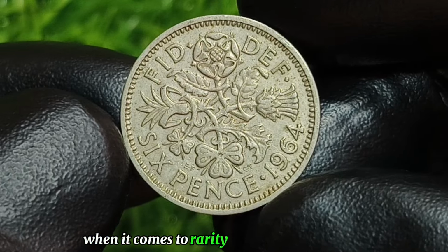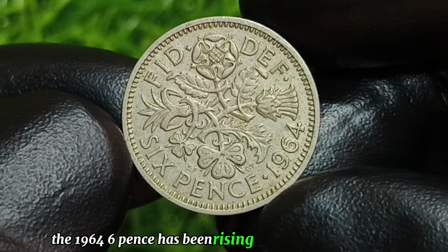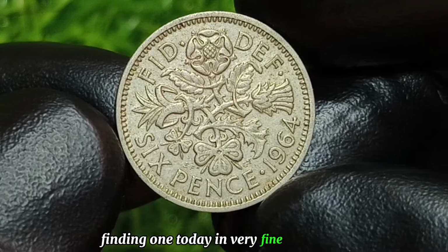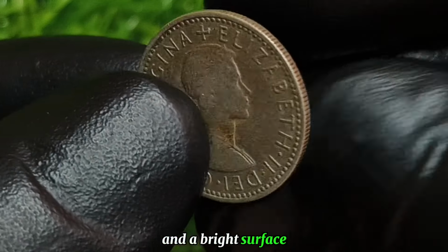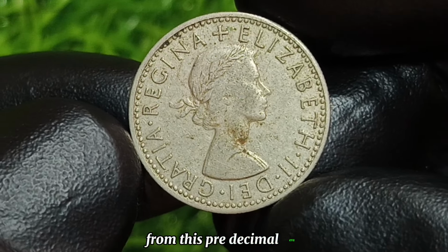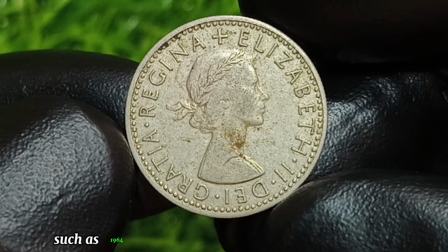When it comes to rarity and collector demand, the 1964 sixpence has been rising steadily in prominence. While many of these coins were produced for circulation, finding one today in very fine condition with clear details, minimal wear, and a bright surface is becoming increasingly difficult. Collectors around the world are now competing to secure coins from this pre-decimal era, especially those dated close to the end of production, such as 1964.